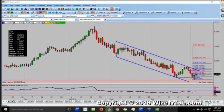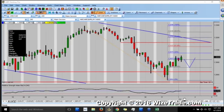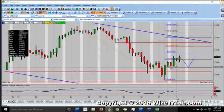So the question is, where's somebody who got stuck on the short side going to say, all right, thank God, get me out of this thing? I would assume right here, probably right back towards the support. I bet there's going to be a lot of buyers down here, 129.50-ish, roughly. That's if we peaked.